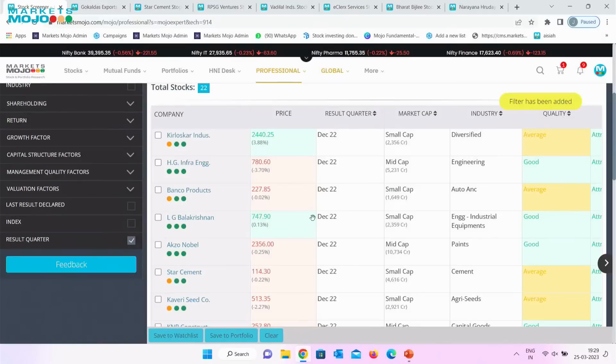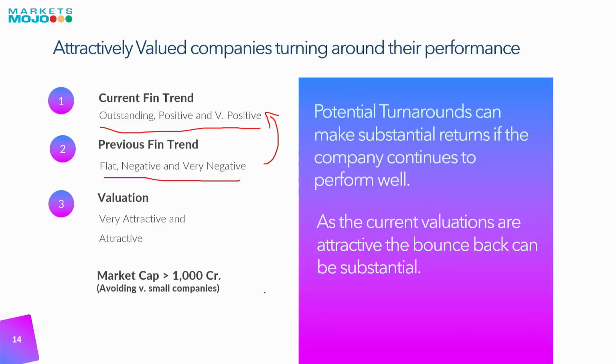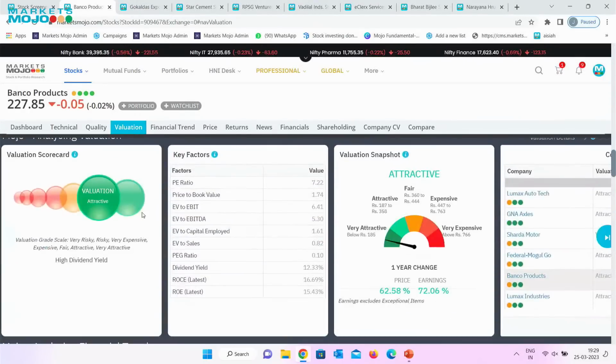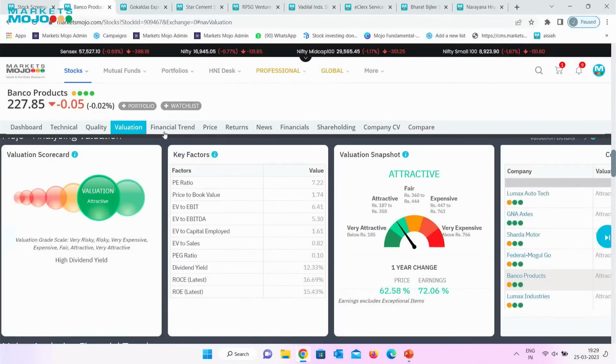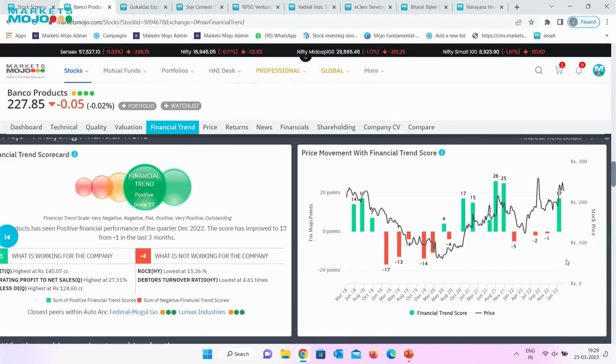22 stocks. Okay, let's look at some of these stocks. Look at this small cap auto ancillary stock. I've not heard of them. Now, attractively valued, which is very straightforward. The valuation over here is attractive, and it is turning around its performance. What I mean by that is the quarterly financials which are released are actually turning around. You can see over here it has been -5, -2, -1, but in the December quarter it has turned around and gone to 17. So it has moved up, but it is still attractive.